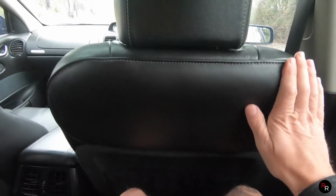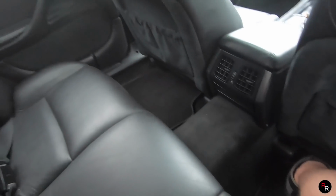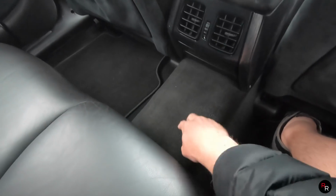This is in a normal seating position. I do have a decent amount of leg and feet room. Tons and tons of headroom here. So, you know, this thing is quite practical for 5 people in here. You could almost squeeze 5 adults. It would be a bit iffy for the middle person because of this that we have here.